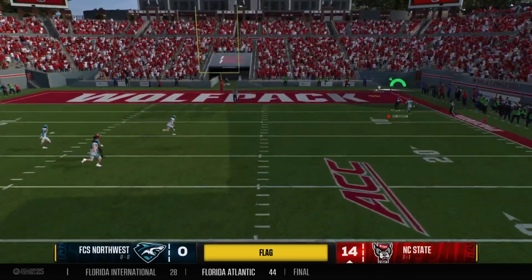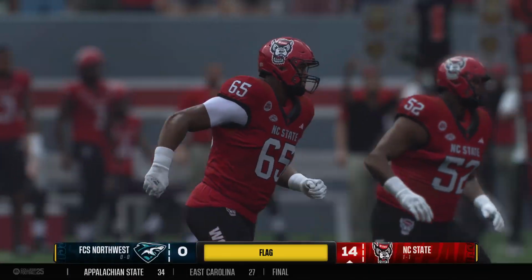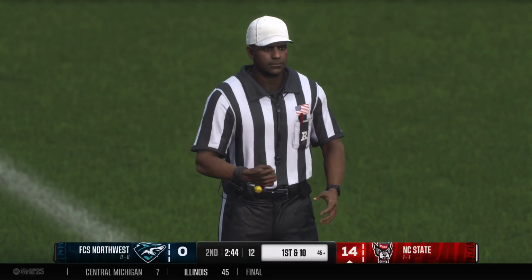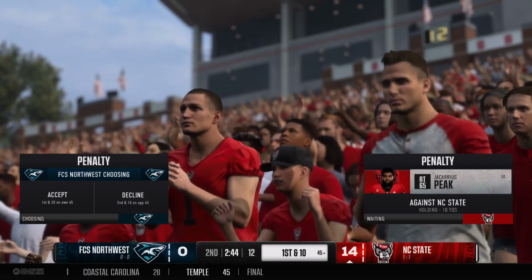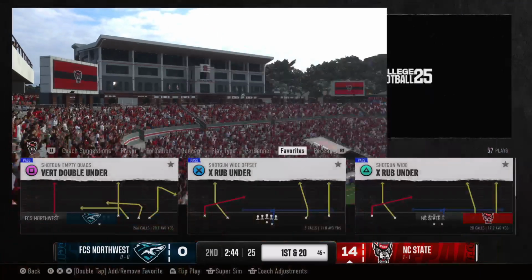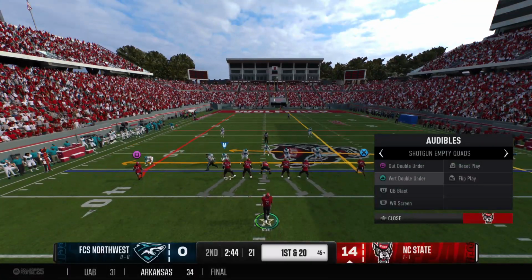He'll take a shot. And it's incomplete, but the penalty flag has fallen in the holding zone. Let's see what the call is. That penalty moves the ball back 10 yards. We'll replay the down. First down here for the offense.